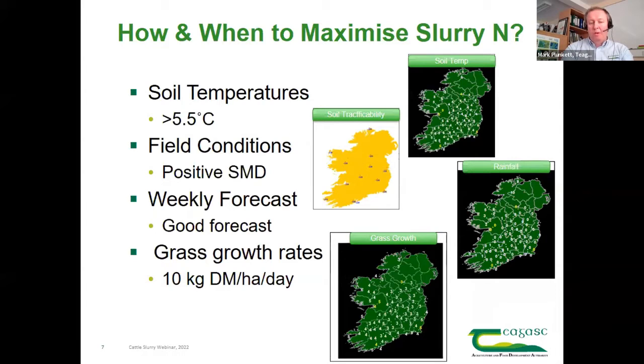The conditions that we're looking for: soil temperatures must be above 5.5 degrees. We're looking for good field conditions in terms of soil trafficability, so again, a positive soil moisture deficit. Also a good weekly forecast, and also good grass growth rates. In terms of where do we get this information? So Met Éireann, in terms of soil temperatures, in Moorepark, we predict grass growth rates on a weekly basis, and this is the soil temperature prediction from Met Éireann data coming from Moorepark.